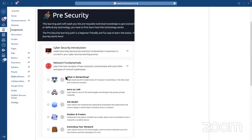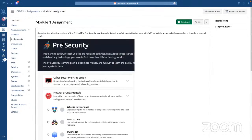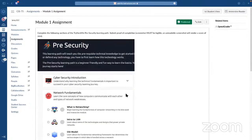As you go through and complete all the rooms, this will all turn green and you complete the entire thing. All that you do is submit the PDF certificate that they give you when you're done with it and just say, hey, I finished.